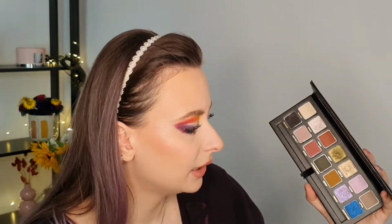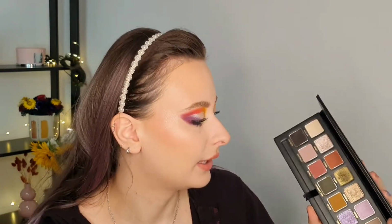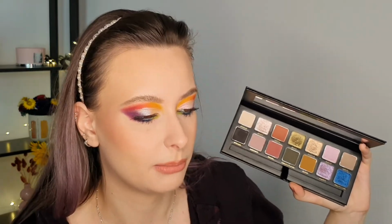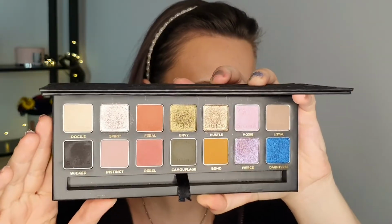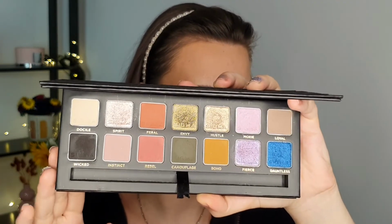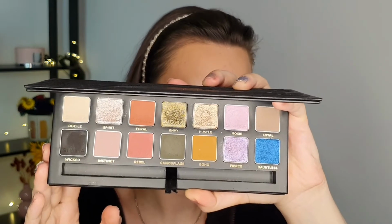It's very nice. The only thing that this palette is missing for me is a lighter shade for me to blend. I can't use any of these mattes to blend into my crease. I can apply any of these and just blend the edges with small circular motions. So this is more of a companion palette for me. But this is very beautiful. These shimmers are really nice, and like I said, you get a really good variety of fall shades. So I do really recommend this palette, and the quality is really, really nice.